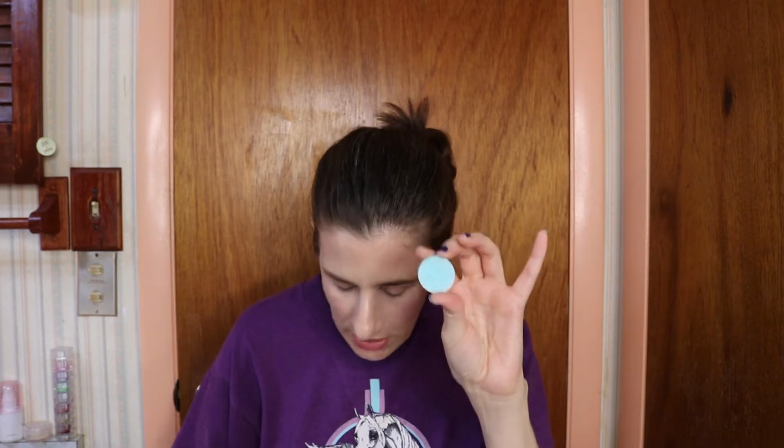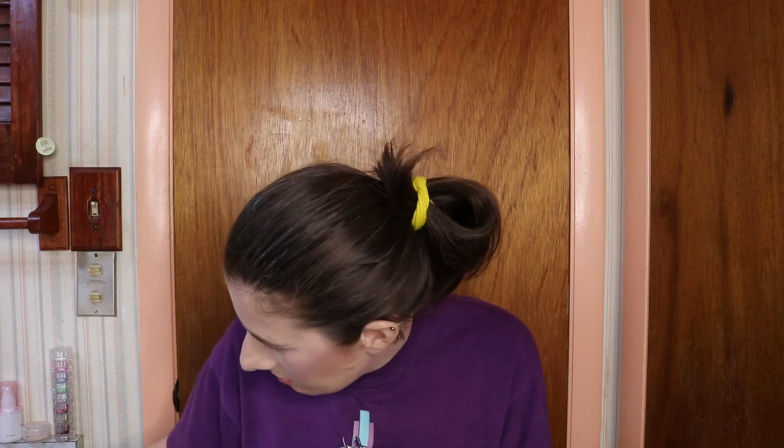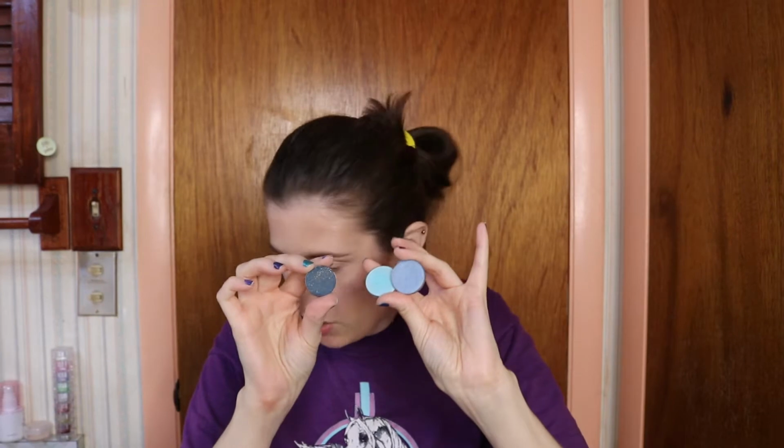I think one of them is Hedonism. Let's see if I can get it out. Okay, so we have Hedonism here. This one is Rhythm, and the other one that's in here might be Dark Navy. Nope, this one is Constellation. So I'm looking at these shades right now. Hedonism is a matte and Rhythm is a satin shade, and the other one is a satin to shimmer. So we'll see how this goes. I might add some other shades in here as I go along.